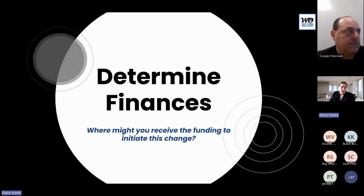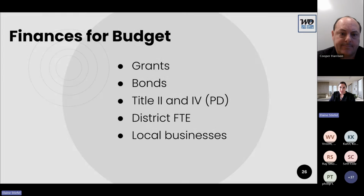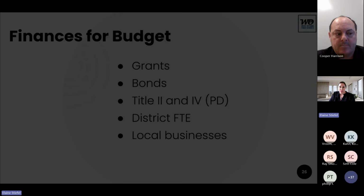And then lastly, you need to determine your finances when you're planning your project, your initiative. So how are you going to fund these things? Finances that we used in our tech initiative were grants and bonds. We had Title II funds and Title IV funds for PD. We used some district FTE to pay teachers for attending things. And we also got local businesses involved to support the initiatives we were seeking.